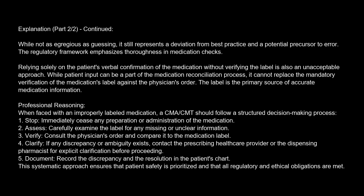Relying solely on the patient's verbal confirmation of the medication without verifying the label is also an unacceptable approach. While patient input can be a part of the medication reconciliation process, it cannot replace the mandatory verification of the medication's label against the physician's order. The label is the primary source of accurate medication information.